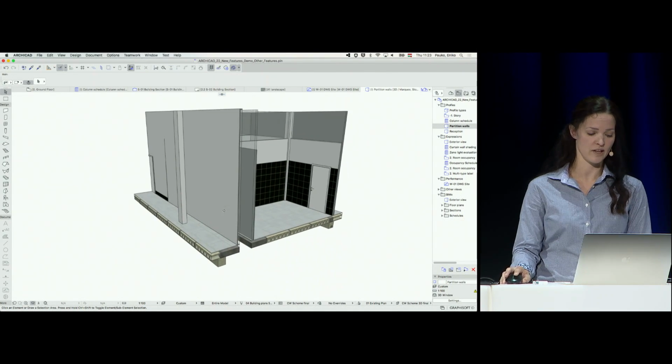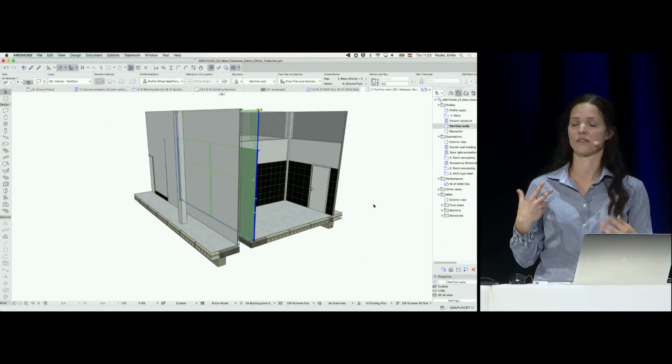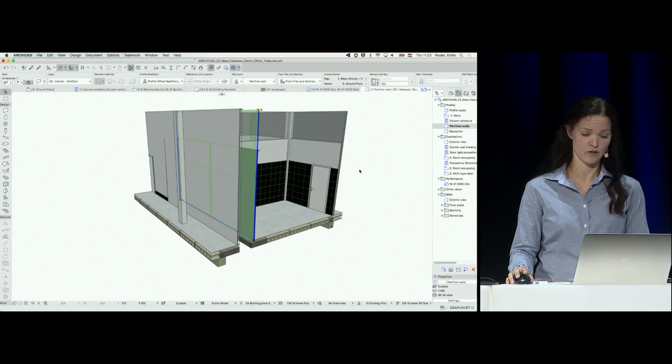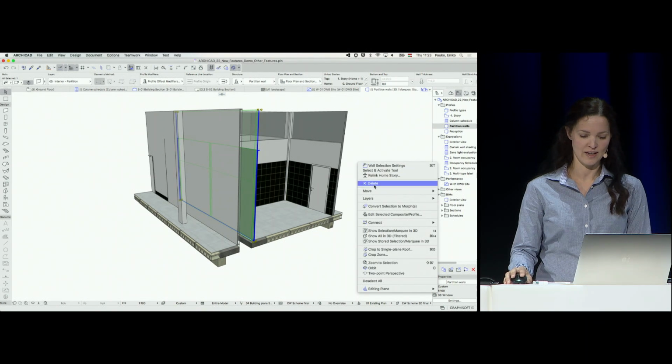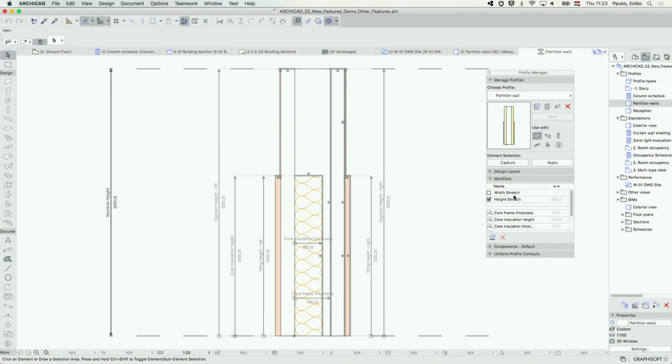So the good news now is that you can model all these different walls with just, again, one smart parametric profile that you create for the partition walls. Let's take a look at this profile definition. So from now on, this is how a smart profile for partition walls looks like in ARCHICAD. And you can see the profile modifiers highlighted while I'm clicking through them.